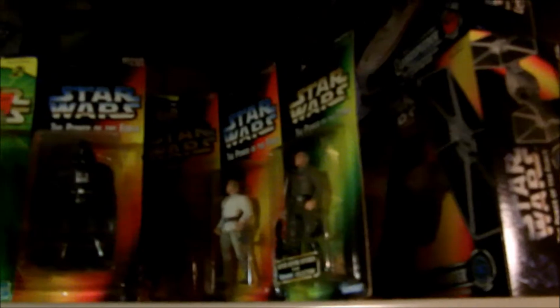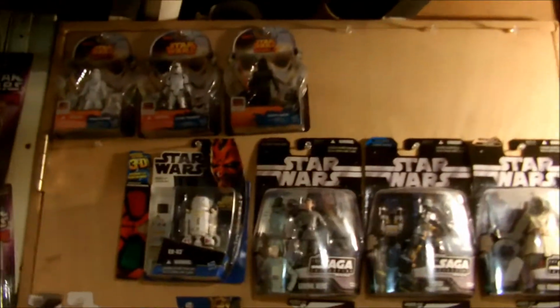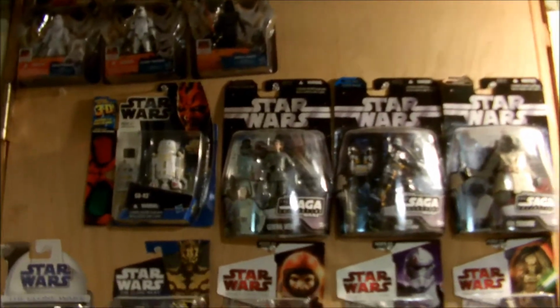Up here, just a Power of the Force shelf. So you got a bunch of different Power of the Force junk. Not bad. Move on to the doorway here, to this closet, which is filled with other toys. More carded figures from various lines.